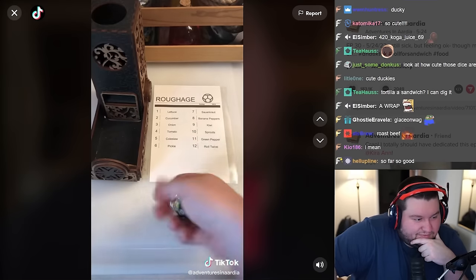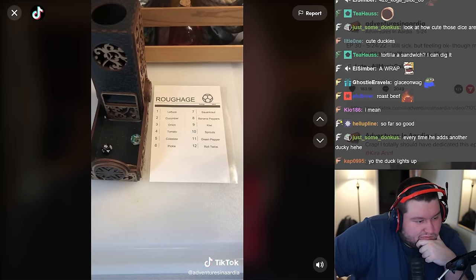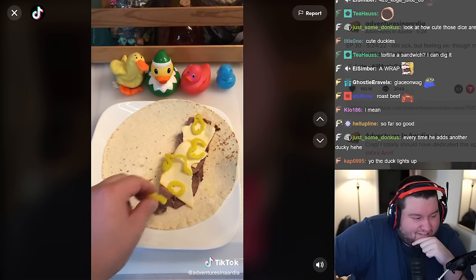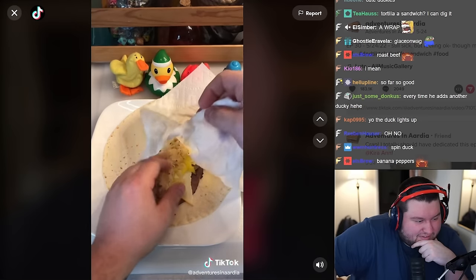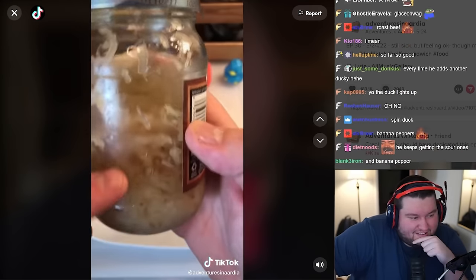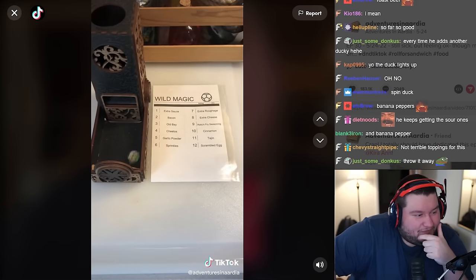Pretty good. Let's keep going with double roughage. 8, banana pepper, and 7, sauerkraut. I love banana peppers, or mild peppers. How does he keep getting sauerkraut? They go great on just about any meat and cheese sandwich. But I'm so sick of sauerkraut. I've only used half the jar, oh no. Alright, wild magic, please don't make it worse.